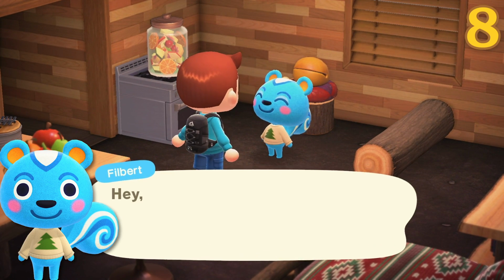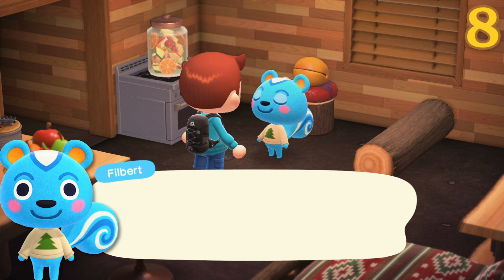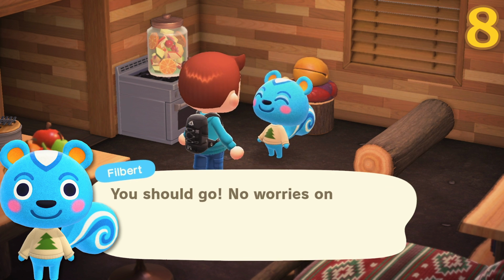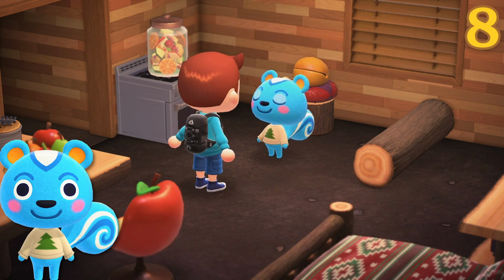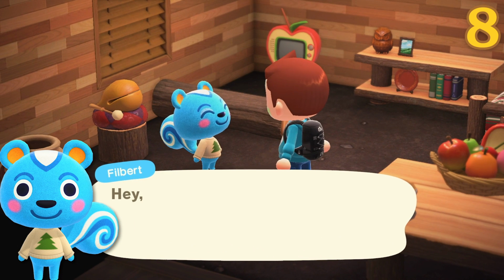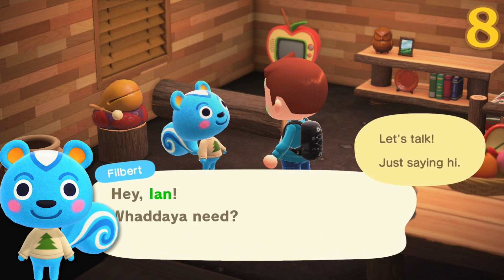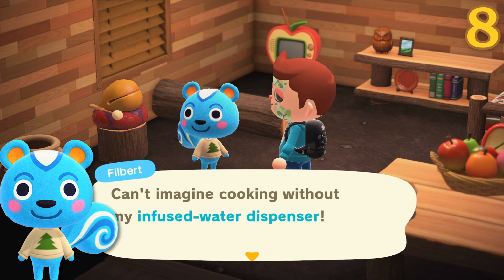You'd be utterly nuts to sleep on inviting Filbert to your island, because this lazy squirrel is another legendary long-time villager who's been in every single game in the Animal Crossing series. Despite Filbert being a lazy personality type, his crazy wide pupils make it look like he's been foraging for a couple of jars of ultra-strong coffee beans, which he's then washed down with 15 cans of Monster energy drink.